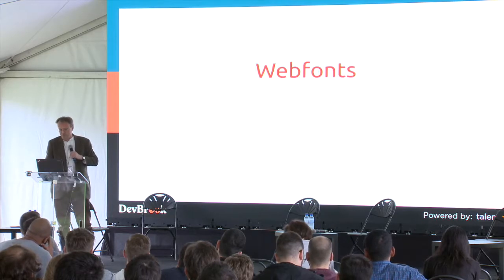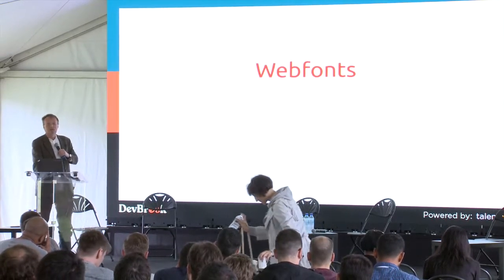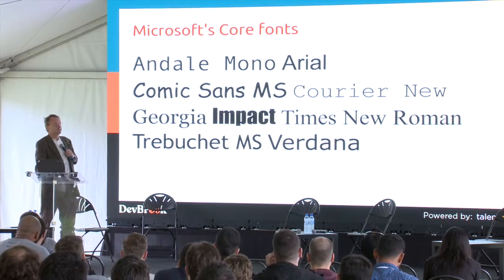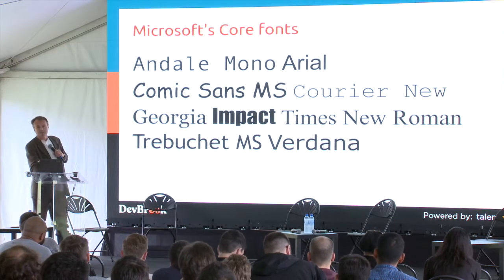OK, so let's move on a little bit and look at some of the other things in CSS. Web fonts came in also very early. Microsoft, one of the great things, I'm talking a lot about Microsoft. Microsoft's both good and bad. And one of the great things about Microsoft is that they launched these fonts for free to use. This was in the 90s.